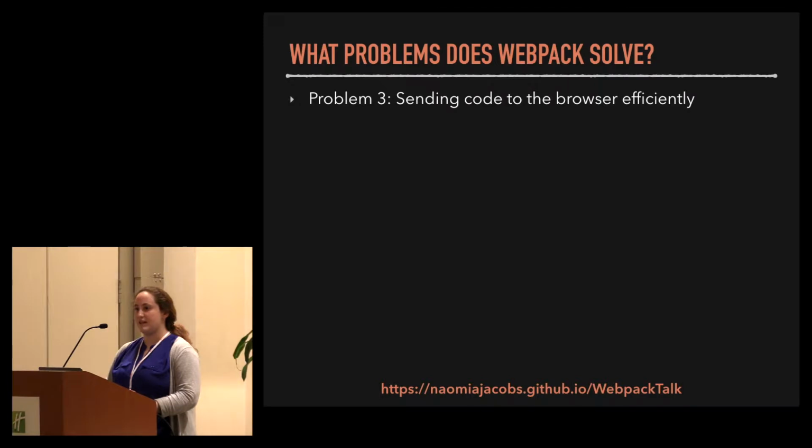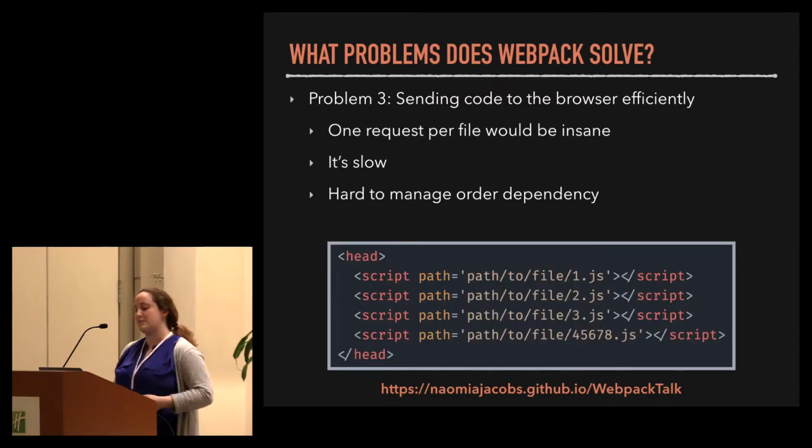And the third problem, the one that I think is maybe the most important, is how to send our code to the browser efficiently. And I mean that in two ways, efficiently, both for the browser and for us as developers. If we had one script tag per every file in our code base, right, that would be insane. First of all, it's crazy slow, and second of all, it's really hard to manage our order dependency. We as the developers would have to be responsible for knowing, okay, this file needs this other file to work, so this file has to be requested before that, and it has to get back before we can use the other one. And it would be great if we just didn't have to worry about that at all.